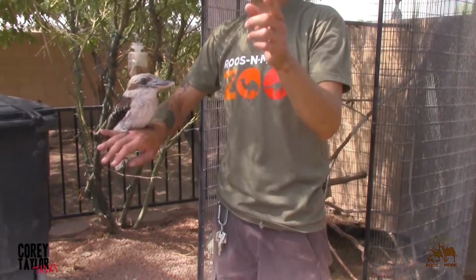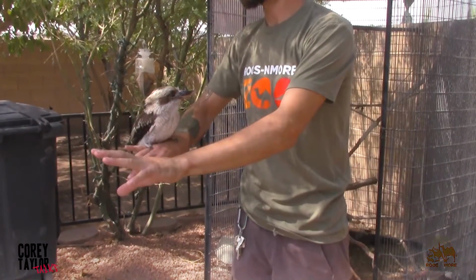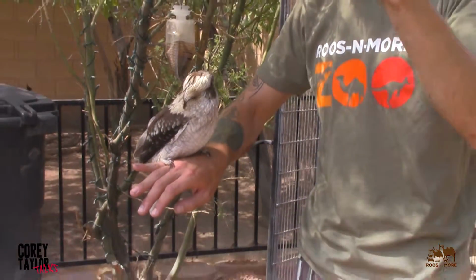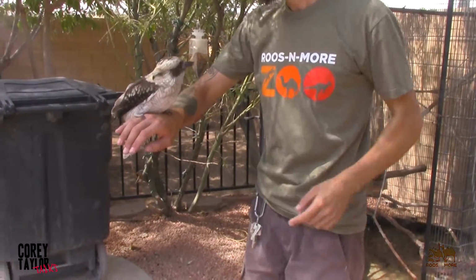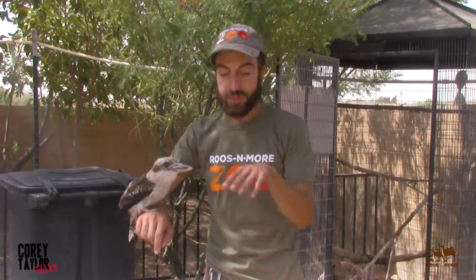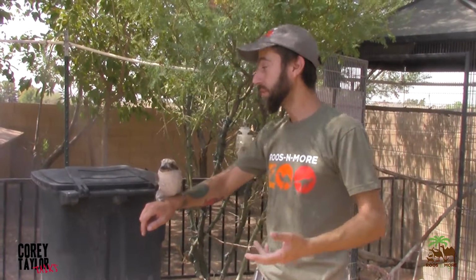Now this animal comes from the middle of the desert of Australia, so nowhere near the rainforest, nowhere near monkeys. So now when you hear this, you're going to be like, aha. Now he is a kingfisher, he's a kookaburra, and that is a predatory bird. What they eat is snakes, lizards, rodents, but his favorite food is actually smaller birds.